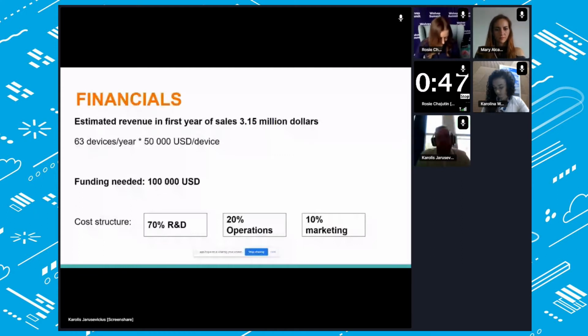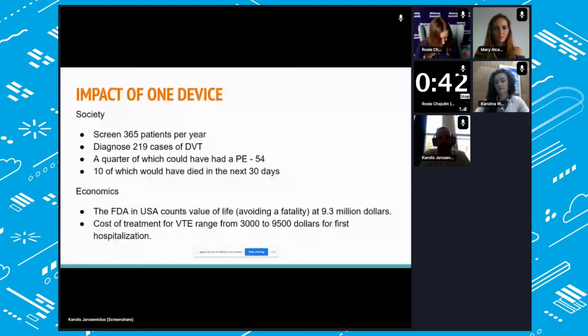The impact one device can have, as you can see, is quite high, although it mainly depends on the number of patients it can screen per year and the risk those patients have of developing deep vein thrombosis.